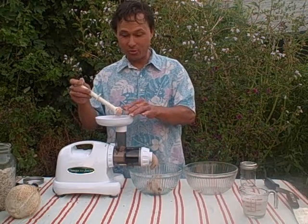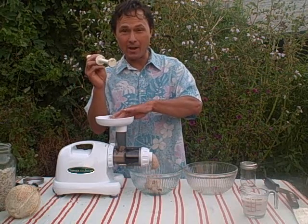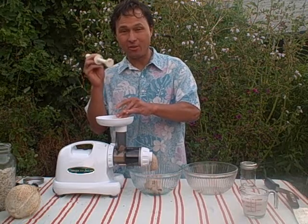You've got to get one of these juicers just to try to make your own coconut butter. Especially if you already are buying coconut butter. Man, I can't believe you buy it. It's so easy to make. You've got to just do it yourself.